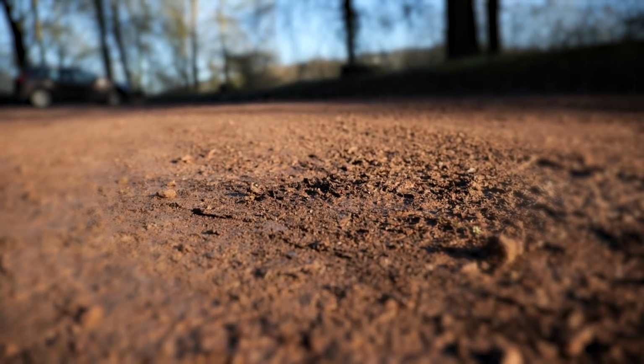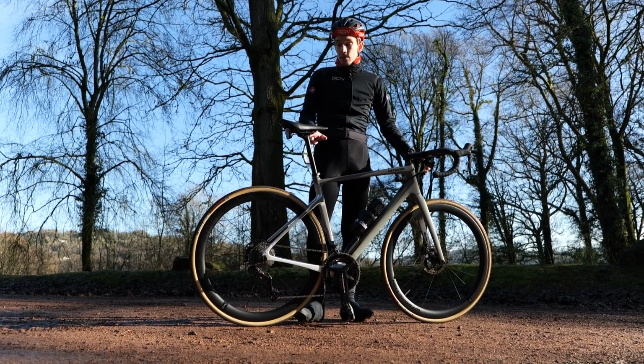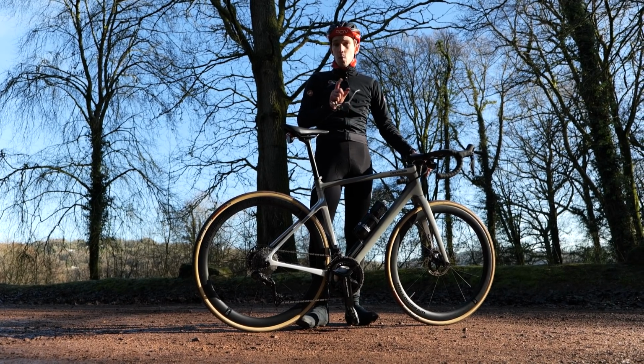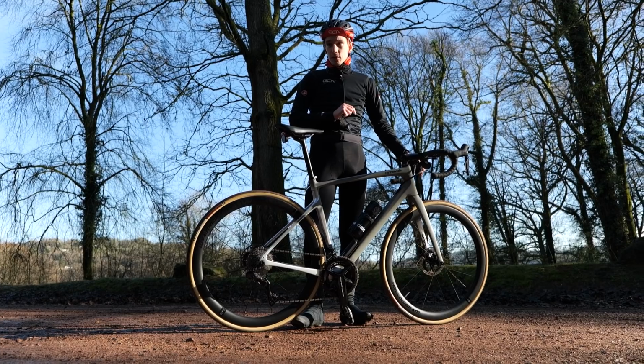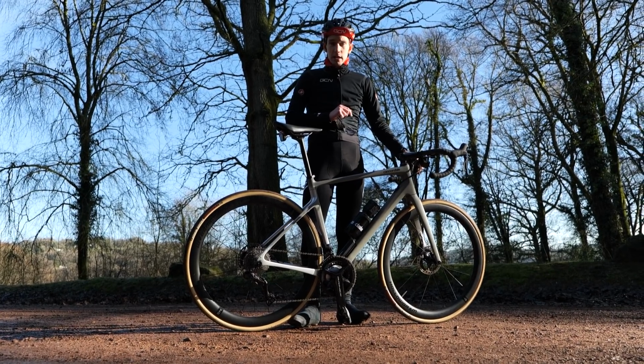This is not a gravel bike, but it comes with 30mm tyres as standard, and it can officially fit 35mm wide tyres with room to spare. So you could definitely use this for most gravel, I'd say.